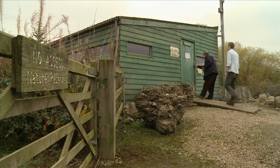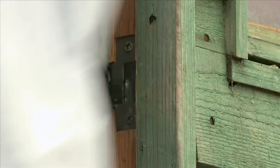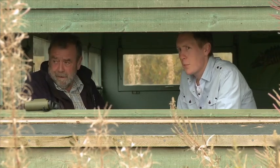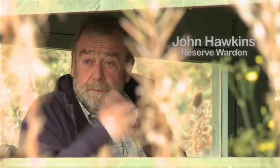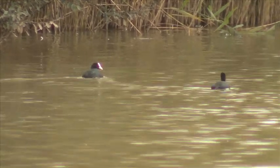To find out, I met up with John Hawkins, who's played a key role in creating and managing the reserve. What was here before the quarry works? This was agricultural land. It was a very wet field, attracted a number of species coming through, and especially little ringed plover and lots of lapwings, and also other interesting birds. And bird watchers used to watch from the lane over there and put their records in a little tin box for everybody to have a look and see what it was about.